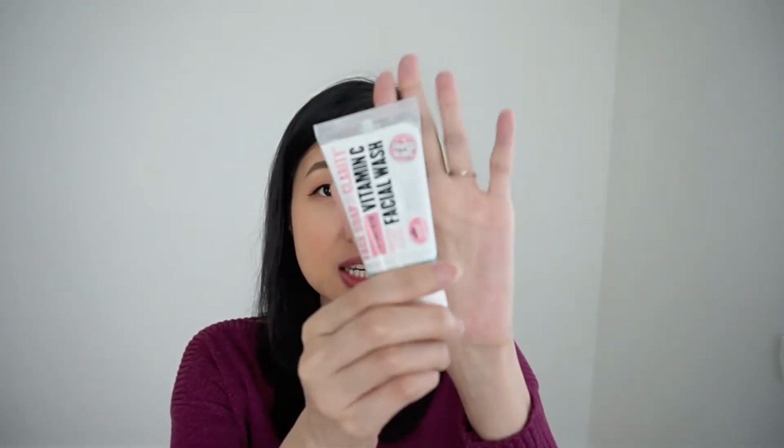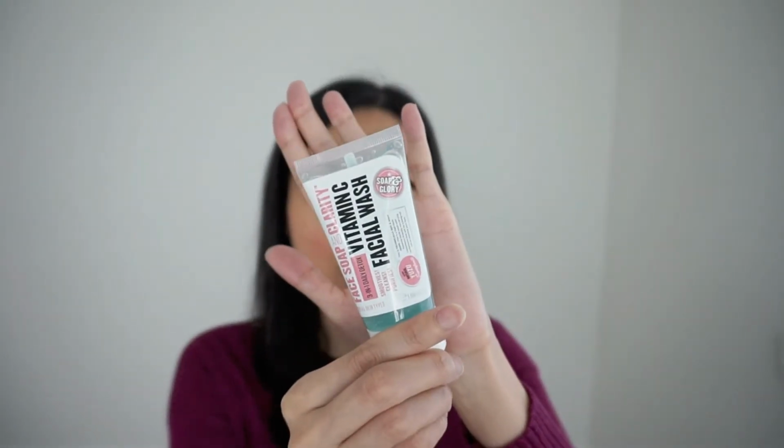Next item that is brand new to me that I have used, and I actually quite like it. This is the Face Soap and Clarity Vitamin C Facial Wash. It's a 3-in-1 because it soothes, cleanses, and purifies, and it also has natural yuzu superfruits. I know that's like a mouthful, right? It clarifies because it has little beads. I don't know if you guys can see it in the tube.